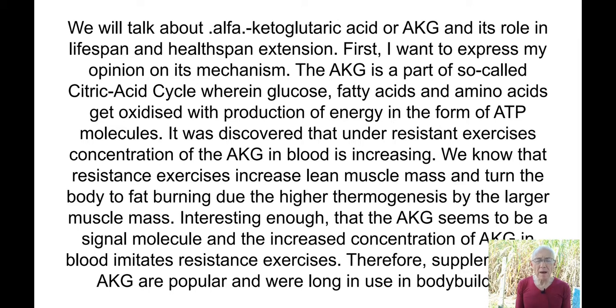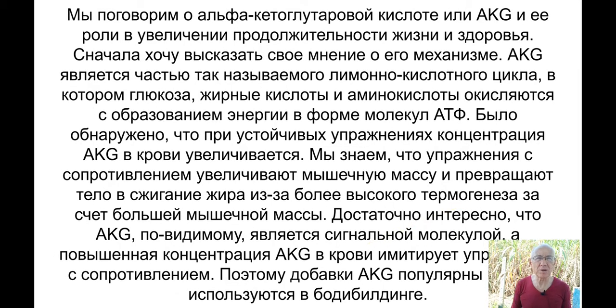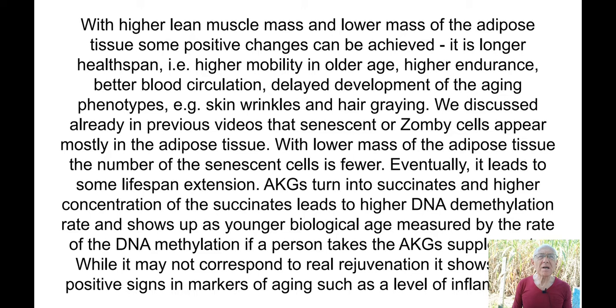So if we go to resistance training, pushing weights or some very high intensity exercises, then the level of AKG in blood is increasing, and vice versa. If the level of AKG is increasing, the impact is the same as if we go for this resistance training. Or you can actually combine them. With higher lean muscle mass and a lower mass of adipose tissue, some positive changes can be achieved.